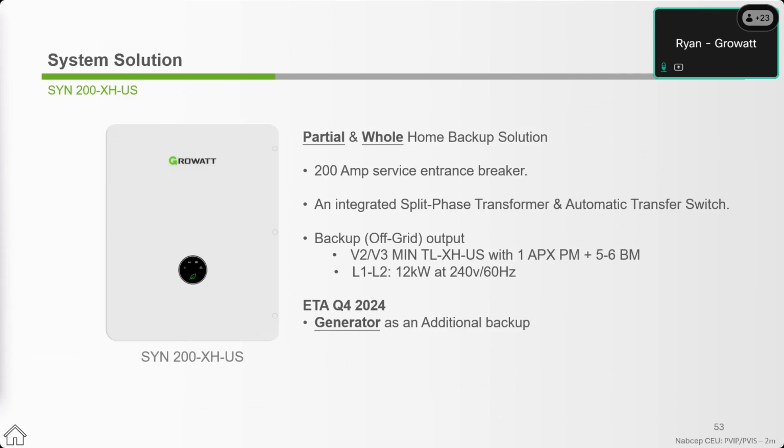The system is also managed with the SYN automatic transfer switch. As previously noted, the generator functionality was expected for this Q4. I actually got a notification yesterday that the firmware has passed all our validation testing, so we expect to see that coming live quite soon. And we'll keep Frankensolar up to date on that so they can communicate it with you guys. That said, you can pair the APX power module with up to 5 to 6 battery modules for a peak output of 12 kilowatts, assuming a 240 volt, 60 hertz grid. That just gives a good backup for when customers are using some high demand products when the grid is out.